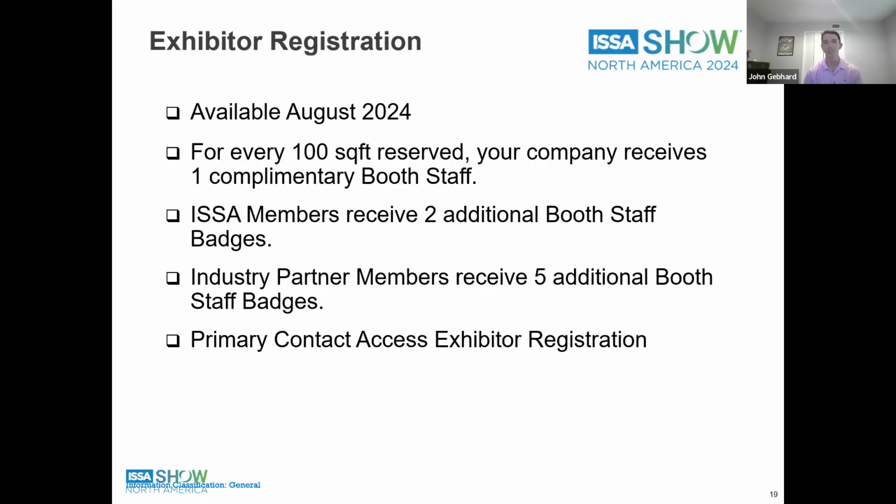And then exhibitor registration. We kind of went through this already, but just to reiterate, for every 100 square feet, your company receives 1 complimentary booth staff badge. If you're a member, you get 2 additional badges. Industry partner members get 5 additional. As it says here, the primary contact has access, but as Jordan showed you before, you can add users who need to be in there. We get a lot of questions on this, which is why we put it in here twice. And if you need additional badges beyond your allotment, it's $75 per badge, and then at Expo, the all access is $149.